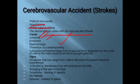Okay. Then, patients sometimes even have a stroke. Those patients who are hypertensive, or in middle age or elderly, the picture varies according to the site of the brain. Sometimes it is caused by ischemia, meaning reduced blood flow. Emboli are formed. Sometimes hemorrhage is due to a thrombus in the cerebral artery. Subarachnoid hemorrhage occurs because of rupture of a berry aneurysm on the circle of Willis, which is the main cause of stroke in young patients. Headache goes from mild to worse.